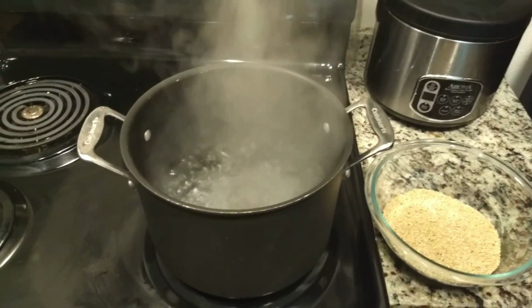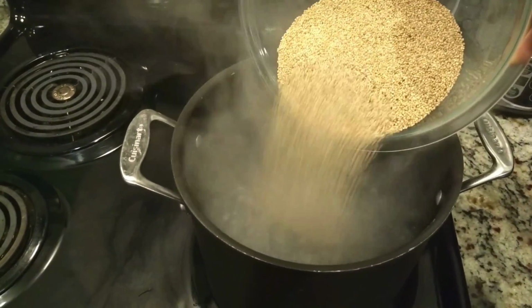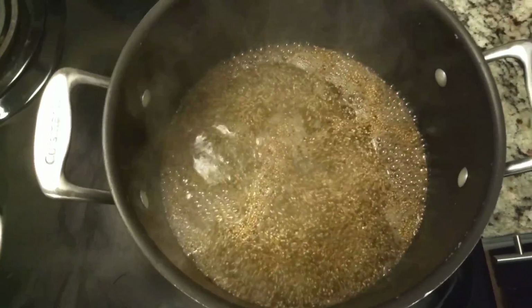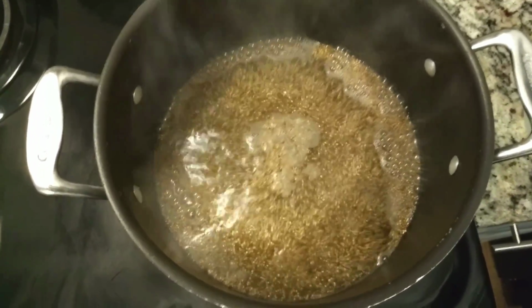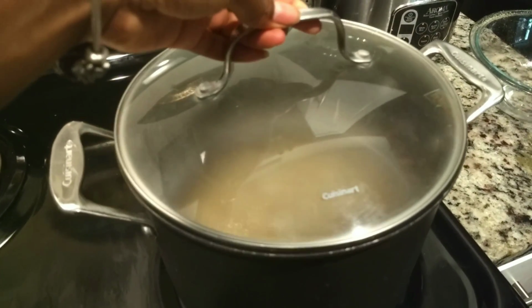The first step is to cook your quinoa and split green peas by bringing the water up to a boil and then turning your ingredients down to a low heat and letting it simmer for 15 to 20 minutes until it is soft and tender.